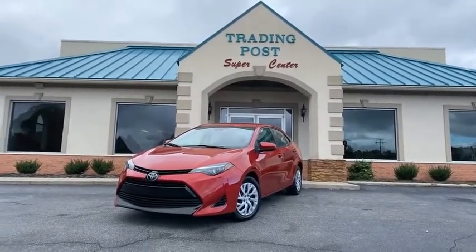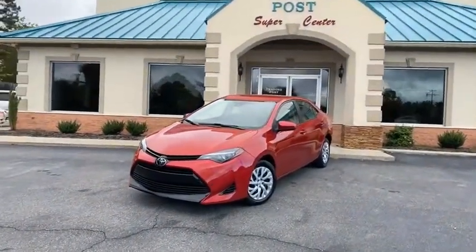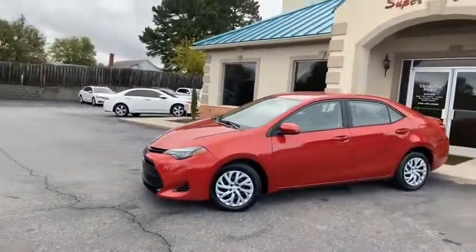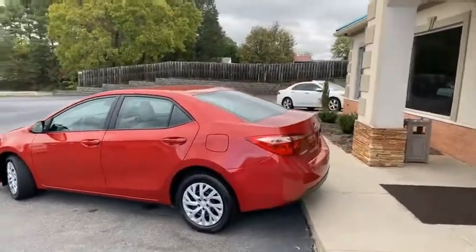Just in here at the Trading Post, a 2018 Toyota Corolla. Look how clean, guys. 91,000 miles, one owner, Carfax certified, zero accidents. I'll give you a slow pan around it. It's absolutely new. And we have it right here at my Conover location.